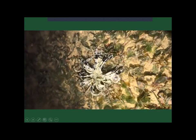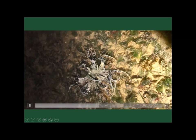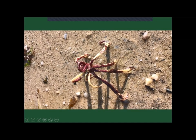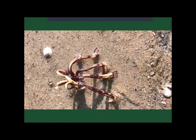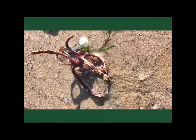And this alien-looking animal also belongs to the echinoderm group. This is called the feather star. It looks a bit lily-like, and it feeds on little plankton in the water as well. What you see are all the arms that are moving. Here's another photo of another feather star. This one over here has been washed up on the shore, so it's trying to move back into the water.